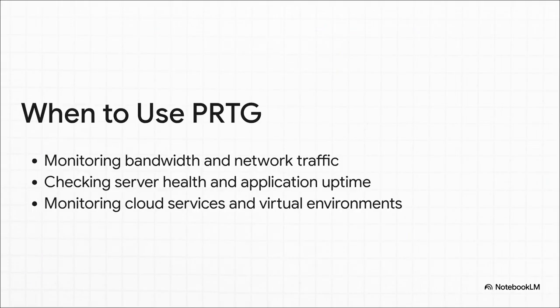Because of this sensor-based model, PRTG is just incredibly versatile. You can use it to watch your bandwidth, to catch that one machine that's hogging all the data. You can monitor the health of your physical servers, your virtual servers, and you can even point it at your cloud services. It's a true jack-of-all-trades in the monitoring world.